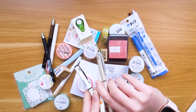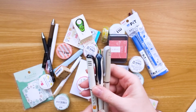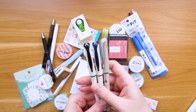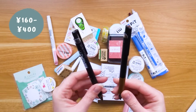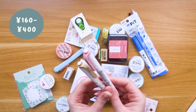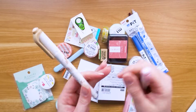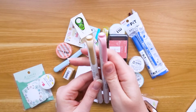Okay, so let's start with these pens. I picked some of these up when I was in Tokyo 4 years ago and I loved them, so I wanted to get some more and I got a few more colours, so just a grey, a navy and a black. Let's do pens. I really love the Juice Up pen, so I got a black and a brown of those. I also got another couple of Mildliners. Again, I use these quite a lot just for highlighting things in my journals. I got this really adorable Hello Kitty one, which I thought was sweet, and then this soft blush pink.